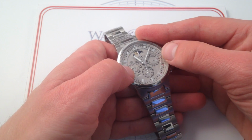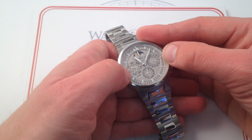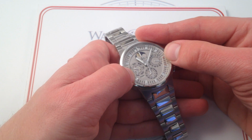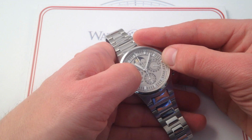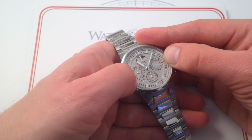Now, continuing to move inboard on this rhodium dial, you encounter the semi-sunken sub-registers of the perpetual calendar system. Now, there is a constant seconds hand in addition to the day of the week here at 9 o'clock, so you've got that feature as well.